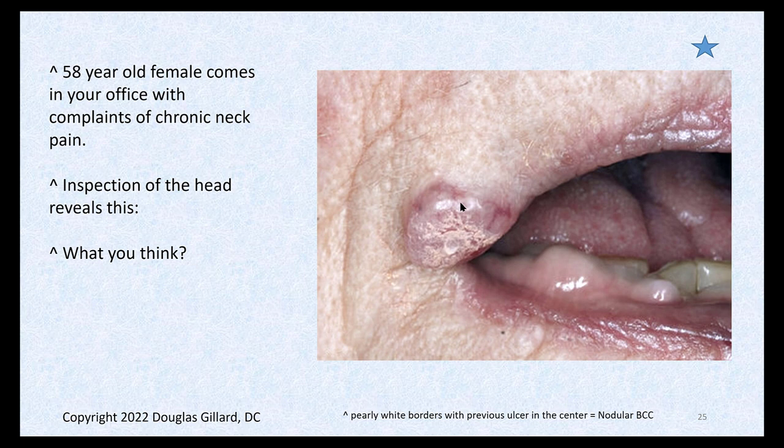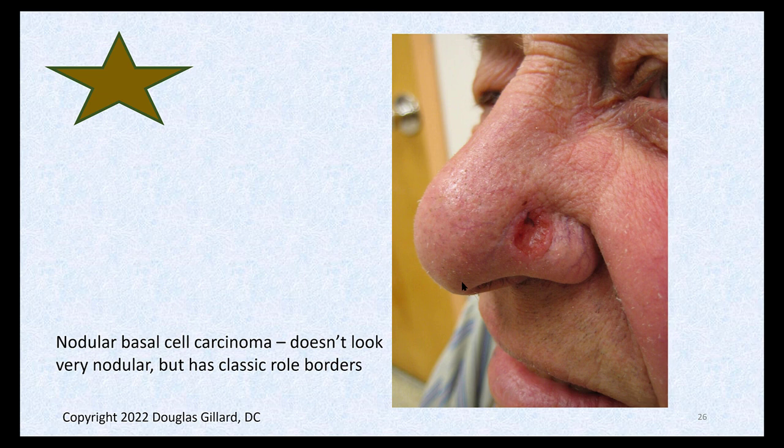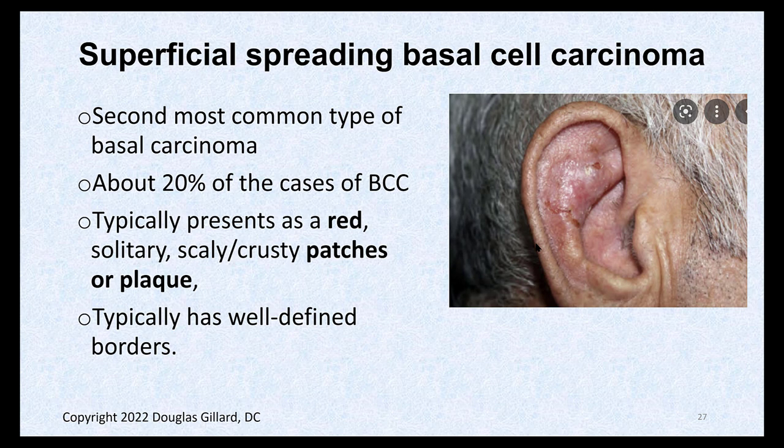On this 58-year-old female who comes in. You got to catch these things, guys. You'll see these on people's backs or on the back of their necks, maybe on the top of their heads where they can't see them, maybe even on the face and they think it's a wart or something. So got to catch these things. Here's another one. Doesn't look so much nodular anymore. The nodule has cratered in, but it still has rolled borders around the outside. Not so pearly white in this one.